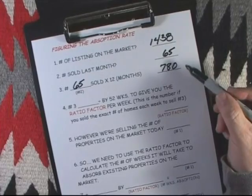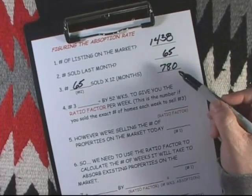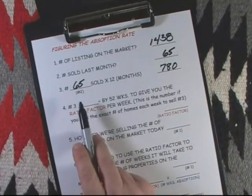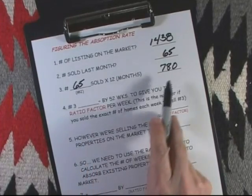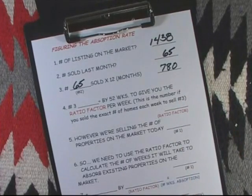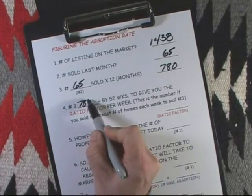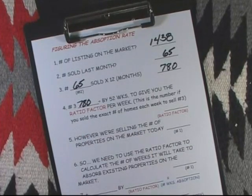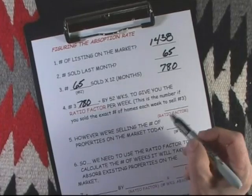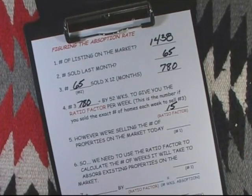And I always like to point this one out because this is where people get confused a little bit. That's 780 homes, and that comes from, we know that we sold 65, so hypothetically, if we sold 65 homes every month for the next 12 months, we'd be selling 780. It's a little different than the number that we have to work with, the 1,438, but we'll get to that in a little bit. Now, if you take the 780 and you divide that by 52 weeks, that will give us our ratio factor. 780 divided by 52 gives us a total of 15. That is our ratio factor.